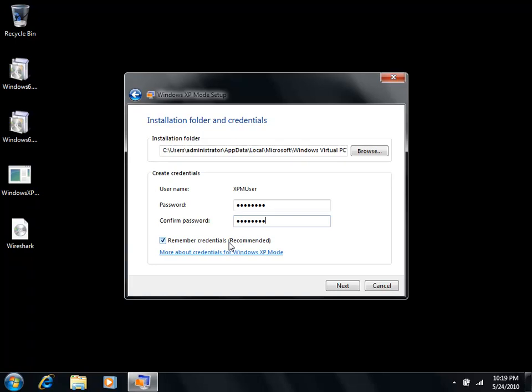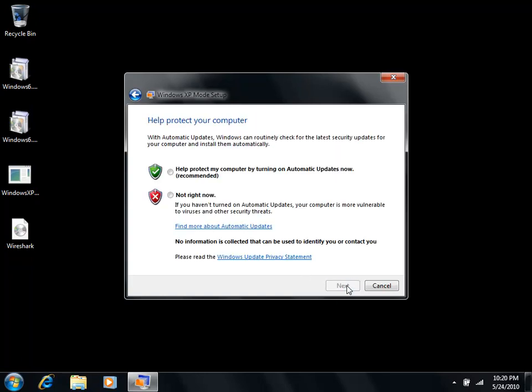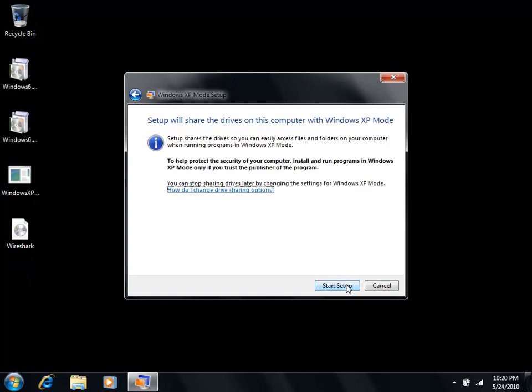So let's leave the box checked there, and you can see our installation folder up here is going to be stored at this path. You can change it if you like. We'll click Next. Do we want to use automatic updates to protect our XP virtual machine? Well, ordinarily, I'd say yes to this, and for my own desktop and other machines I use, I do switch this on. But since I'm working with a lab machine here, and I don't need it wasting bandwidth trying to update itself with patches and so forth, I'm going to set this to no. All right, we'll click Next, and now we can start the setup.